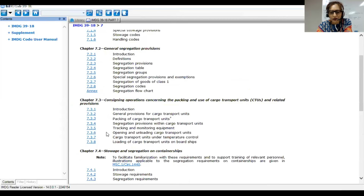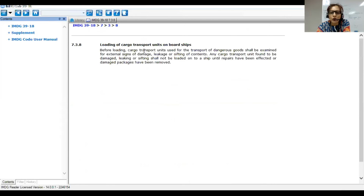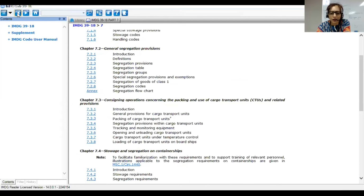And finally, I think we have to do some exercises, because after this, section 7.3.8, this is not concerning you because this is about loading and unloading CTUs on board ships, which is for the terminals that are doing it. So this would be relevant to them.